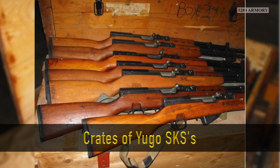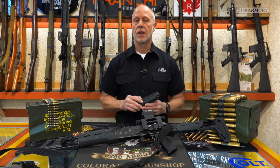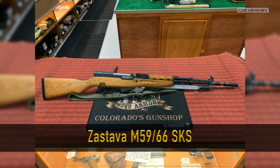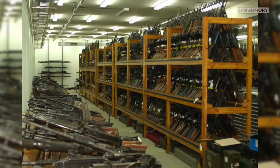Quite a few of you were introduced to this company about 15 to 20 years ago, although you may not have known it at the time. The wildly popular Yugoslavian SKS Model 59/66 sold by the crate and the truckload. They were cheap, and man, do we miss the days of surplus firearms.